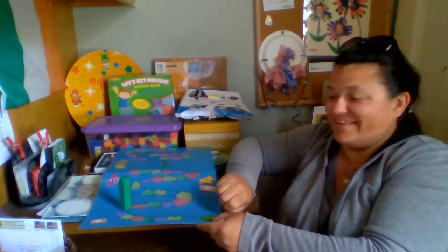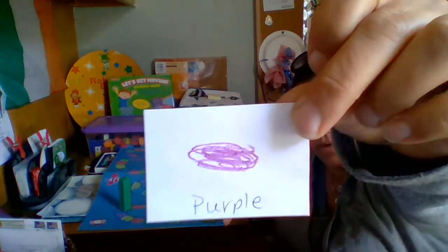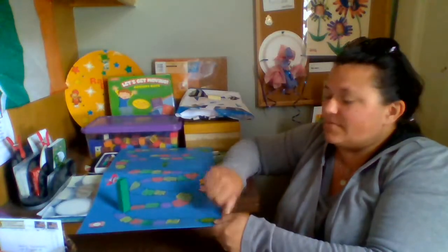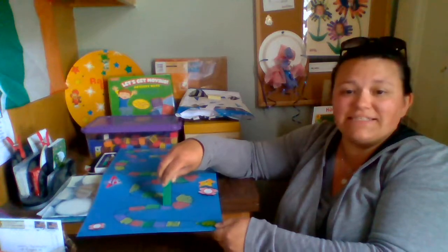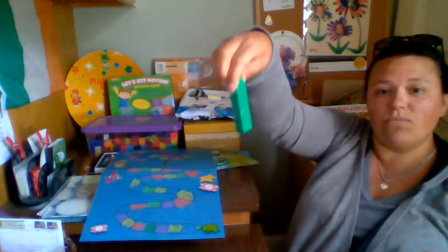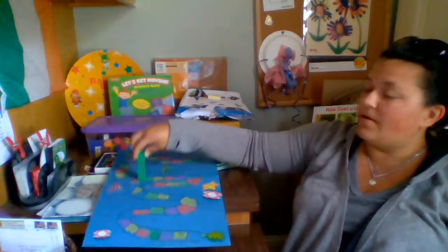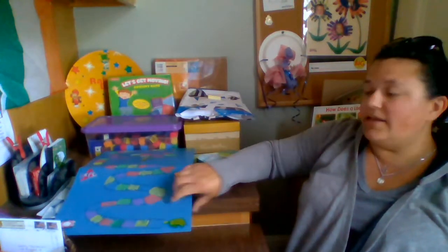That was a big one. We went a lot of spaces that time. All right, the next person picks a card. And what color do we have? Purple. So move your counter 1, 2, 3 spaces until we get to a purple. Now you guys, you keep going and you play together. You only need one mover, one counter, right? And you work together.